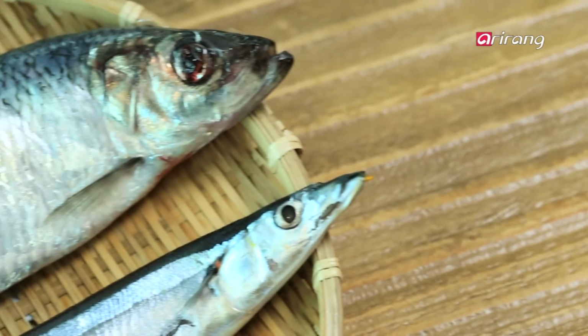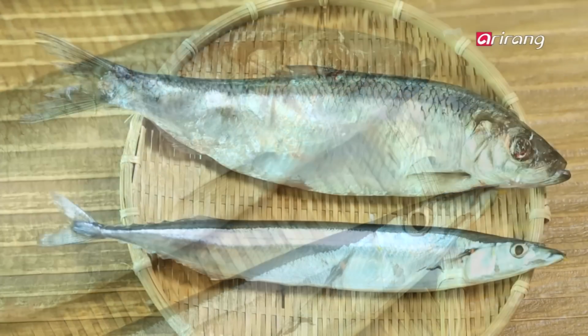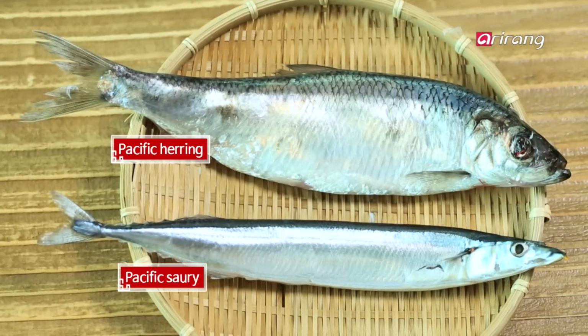Gwamegi made with saury is a bit chewy, while herring Gwamegi is soft. Pohang people consider the latter to be the original.